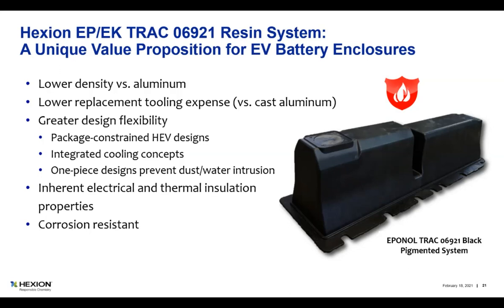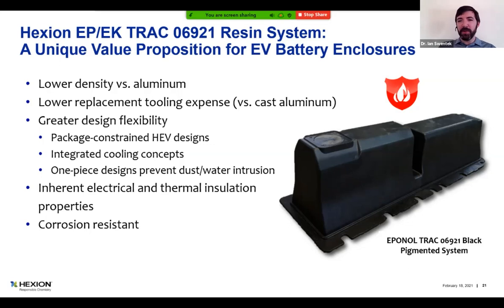So just a quick follow-up question on that. How can these SMC compounds be recycled? Aren't they thermosets? Absolutely. And they meet all of the European REACH directives for recyclability.